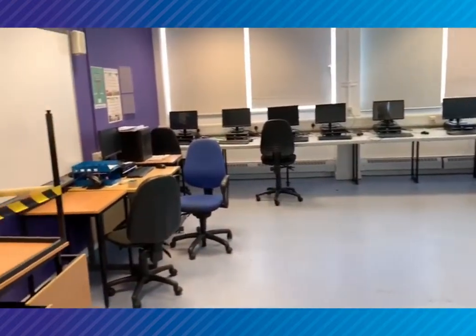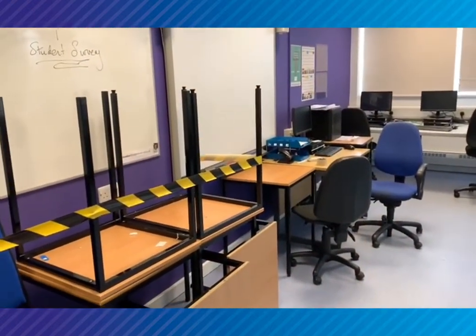Here I am in one of the learning spaces, and as you can see, all of the desks have been clearly marked so students can adhere to social distancing. Any extra furniture has also been moved to the corners of the room. This just allows for extra space. On the doors of the classroom, there's also clear signage, which gives the maximum room capacity.